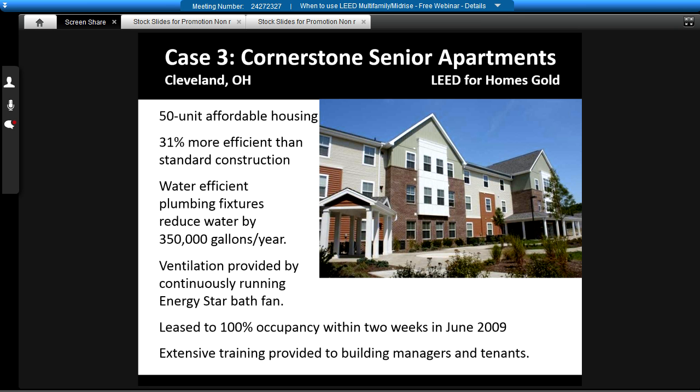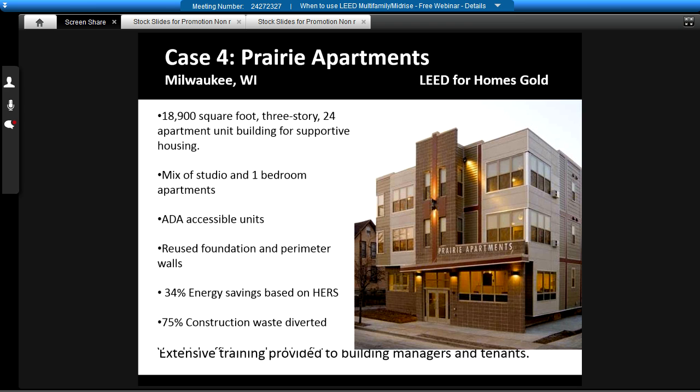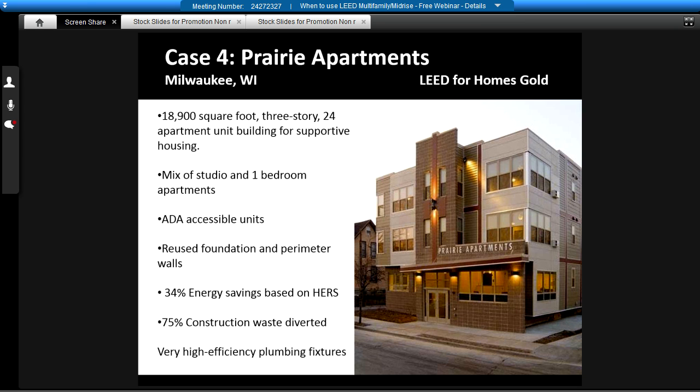Okay, so a few case studies here. We'll go through some projects that have gone through on the senior housing side. This is a 3-story low-rise project, but it's significant in that it was fairly efficient and also had a very fast occupancy. It was a 2-week lease-up period on this, which is pretty fantastic. A supportive housing project in Milwaukee. This is a multifamily low-rise. It was the first one in Wisconsin.